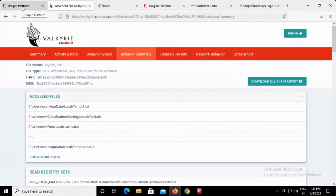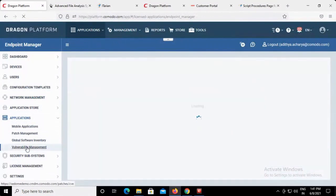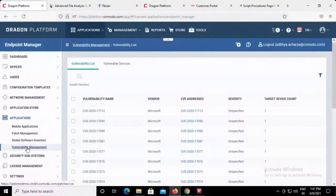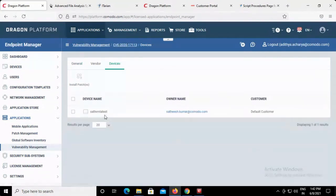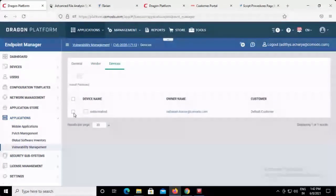Further on, jumping back to the platform now. Under applications, there's vulnerability management. And this is where you have the visibility on the vulnerable incidents happening in the endpoint. Basically, the CVE is published by Microsoft, and the devices which are affected by this particular vulnerability will be shown. If you want an understanding of this particular vulnerability, you'll be provided with the link also. Then you should be able to simply select any of these or all of these devices and install the individual patches for this particular vulnerability, right? So you have your visibility on your vulnerable incidents there.